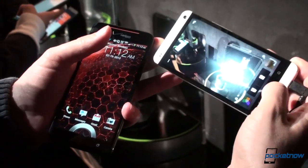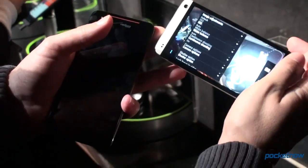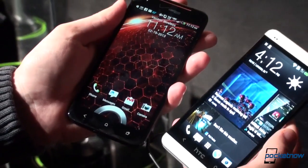Obviously you've got your filters here, but the real story is HTC Zoe and the added settings built into this device. So we're going to check those out over on the other side of the room, but this, for now, just a quick comparison of the Droid DNA and the new HTC One.